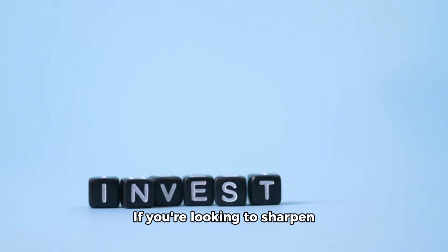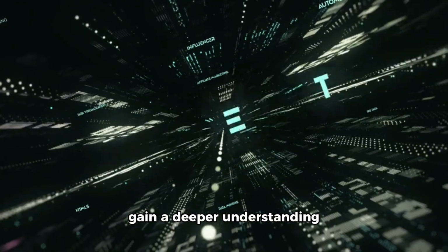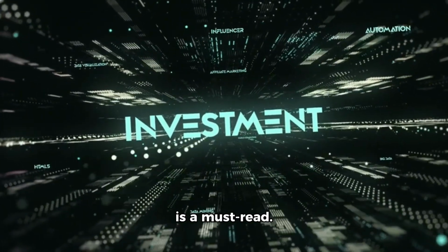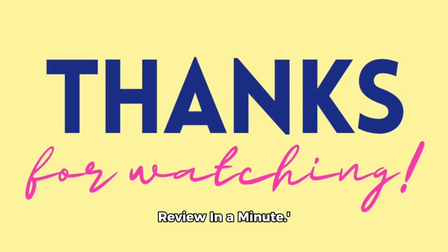If you're looking to sharpen your investment skills and gain a deeper understanding of the research process, The Investment Checklist is a must-read.